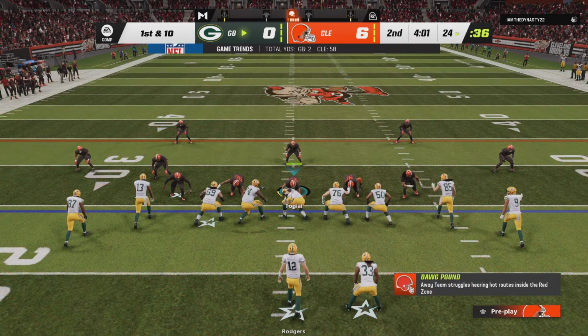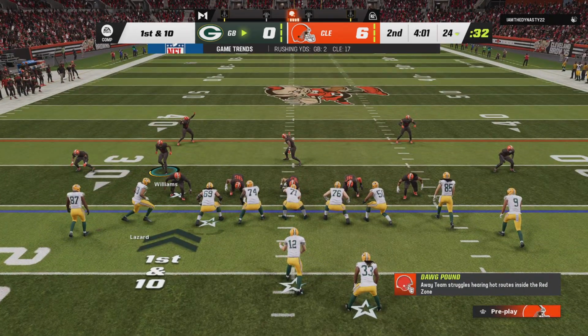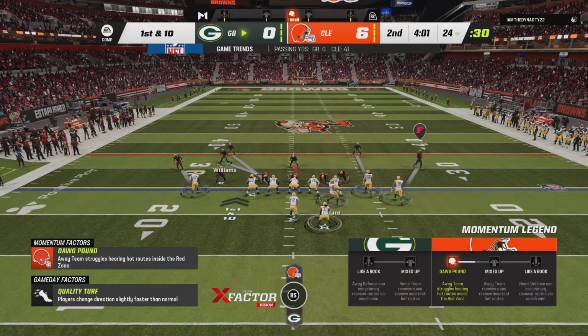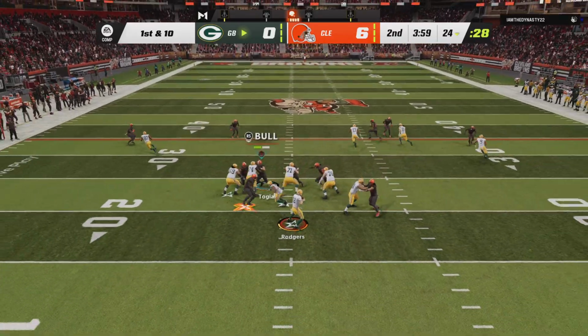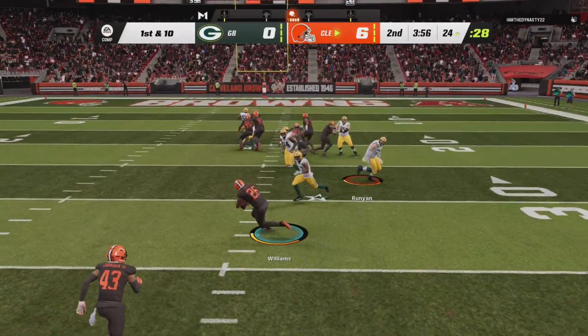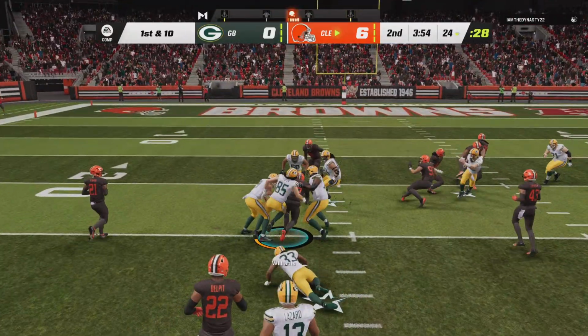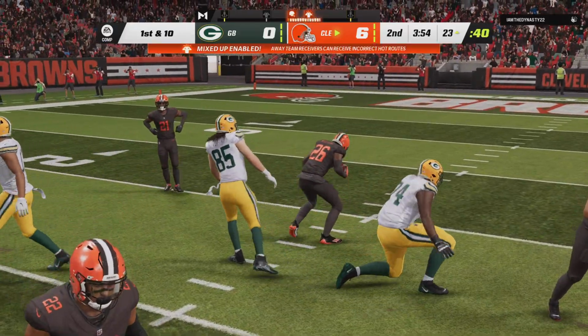The Packer offense ready to get their next drive underway. Charles, you got to think the number one goal here is ball security. Remember, last drive they coughed it up. Then they allowed the touchdown, and now they're trailing on the scoreboard. They're going for Lazard, but this is intercepted. Greedy Williams picks it off, and the Browns are going to take possession of the football.